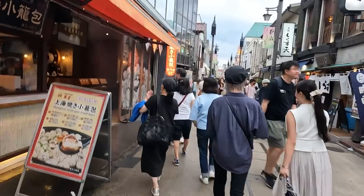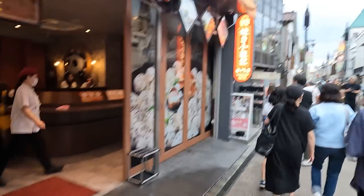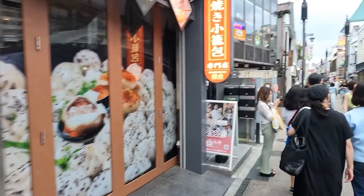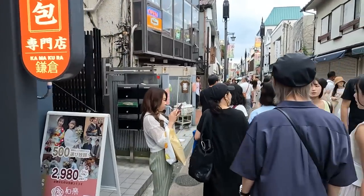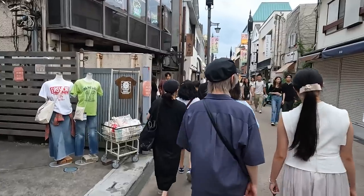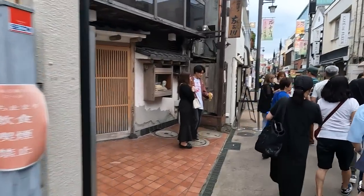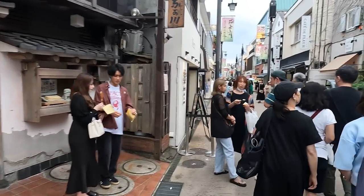Okay, this is a Shanghai-style pan-fried buns. I still can't believe that this store opened here. It's so not Kamakura, in my opinion. But I guess, if it's delicious, why not? It seems like it belongs in Chinatown, because you find a lot of shops like that in Chinatown. That's okay.